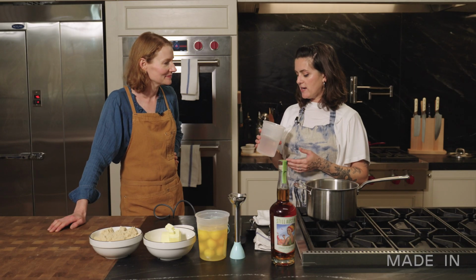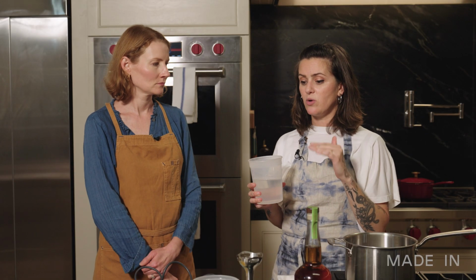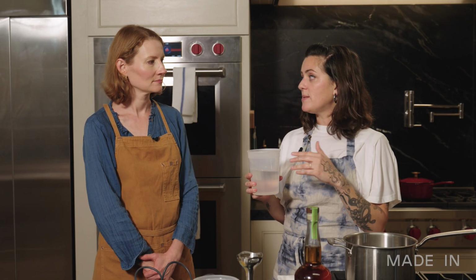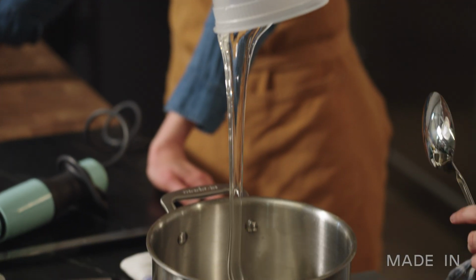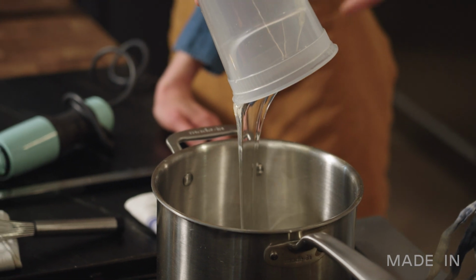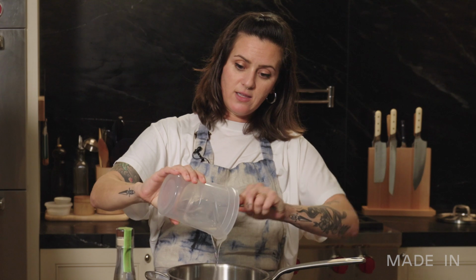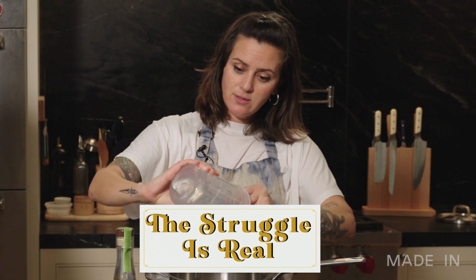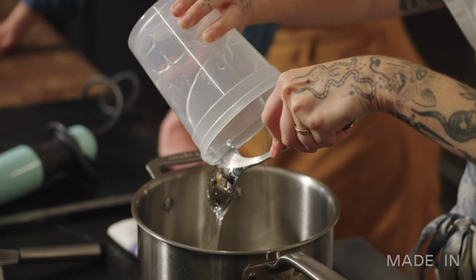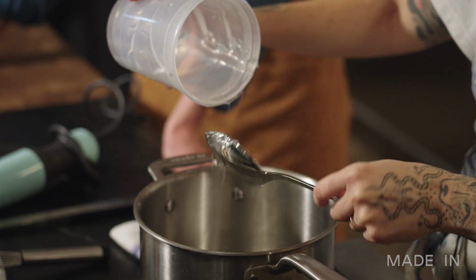So we had chatted about why I use glucose versus corn syrup. I like it because it's less sweet than corn syrup. So anytime that I can lower the decibel of sweetness, I'm gonna try to find a way. Glucose is really sticky, so you're gonna see this. Something that you can do, you can also microwave it lightly and it'll come out a little bit easier. But for the sake of seeing the struggle, we're gonna do it this way. So glucose also helps with texture. It helps items not to crystallize.